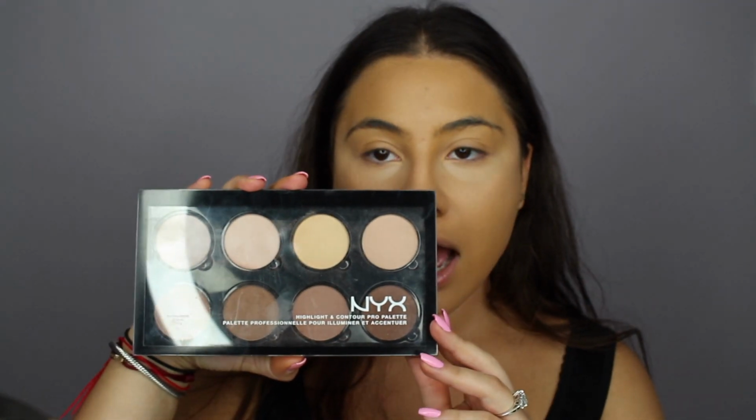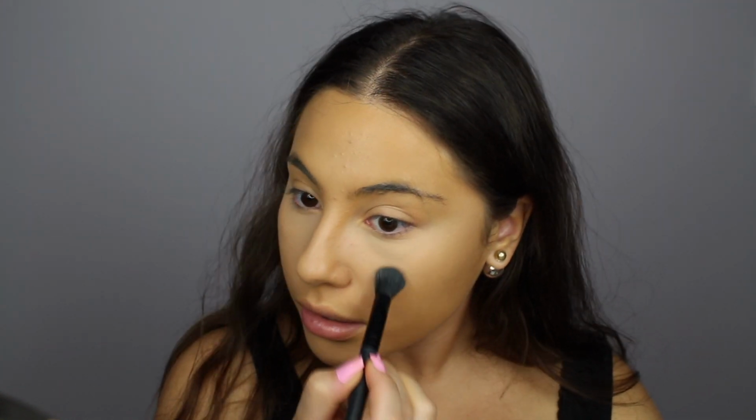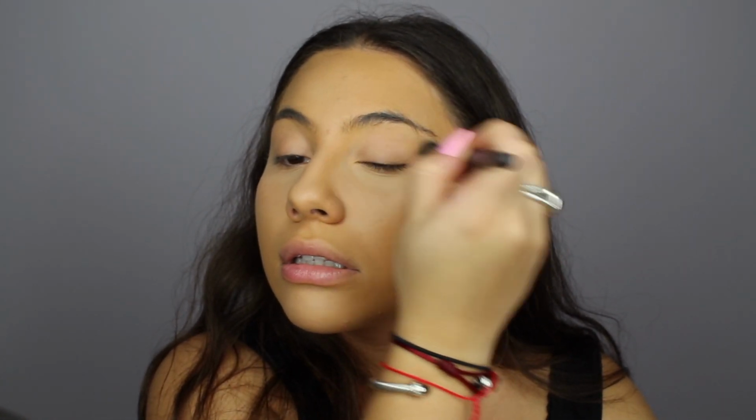I'm gonna be using the NYX Highlight and Contour Palette. I'm taking this banana shade right here and just patting it under my eyes, taking it down the bridge of my nose, basically everywhere that I put concealer. I'm gonna put a little bit on my lids. Let's make sure we get no creasy lids.